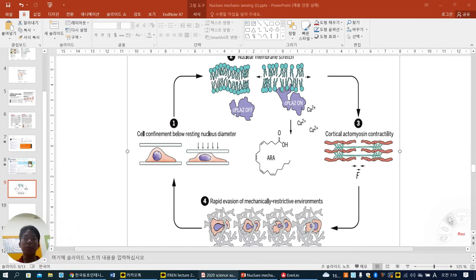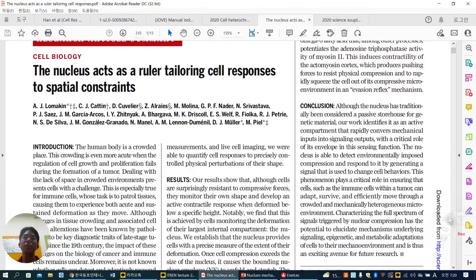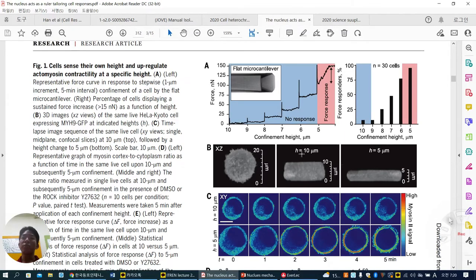So let's look at the paper in detail. As I told you, this paper was published in 2012 in Science by the Matthew Piel group: the nucleus acts as a ruler, tailoring cell response to spatial constraints. Here, they are using a flat microcantilever, and in a stepwise manner, he pushed the cell from the top. Originally, the cell height is 20 micrometers. They are using suspended cells, not adherent cells, at first. The suspension cell's total height is 20 micrometers, but they compressed to 10, then 5.